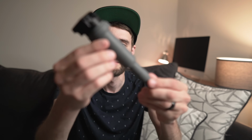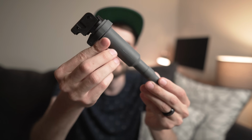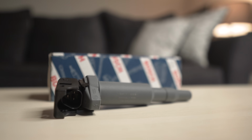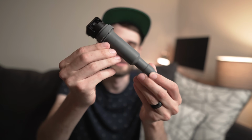Now in case you're unfamiliar with these, the ignition coil is just this little $27 part. You have one of these on each of your cylinders, and without getting super technical with it, this basically just sends electricity to the spark plug. That way you have combustion on each cylinder. So if one of these goes bad, you're going to have an engine misfire.